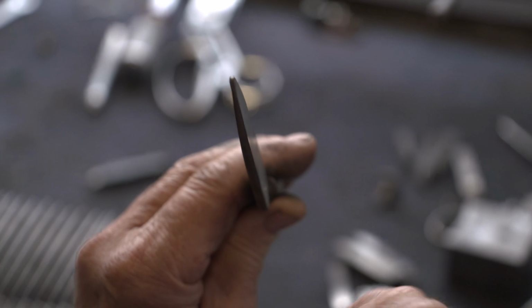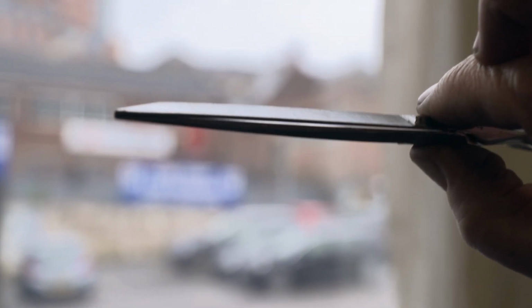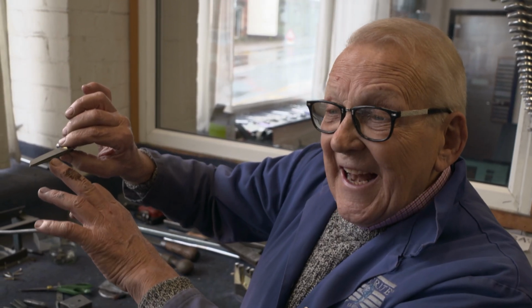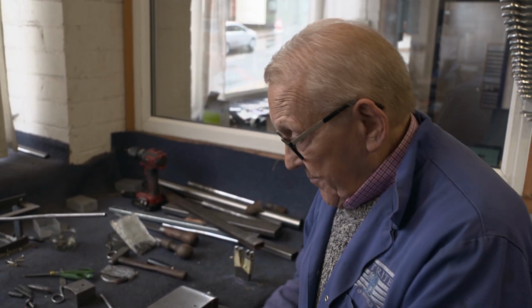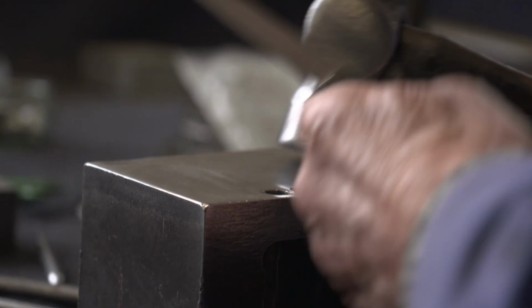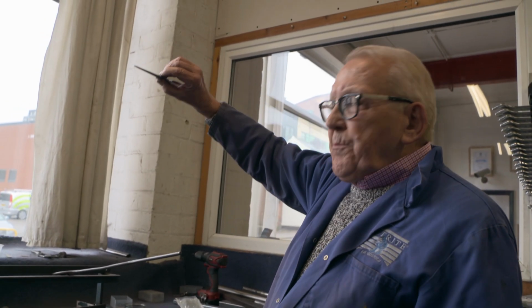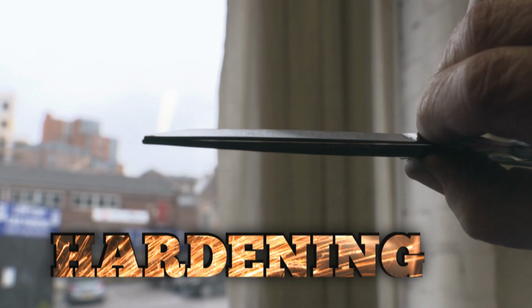This is important, so it's just got enough degree gap for the material not to slide through, but to do its job perfectly from pinch to point. It's just got a slight curve too much. Before it's fully hardened, I will take a little bit out by tapping it with the hammer. And take another look. And that is beautiful. I'm happy with that.